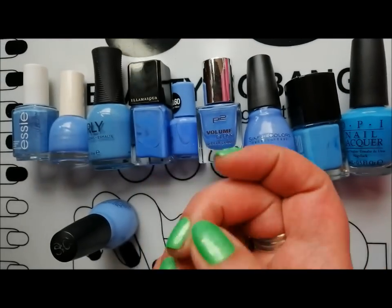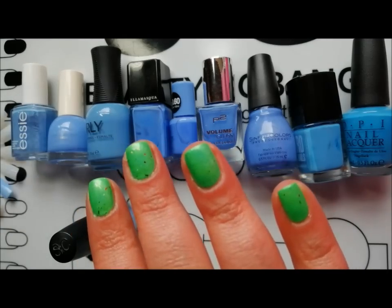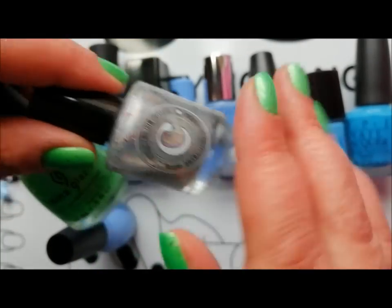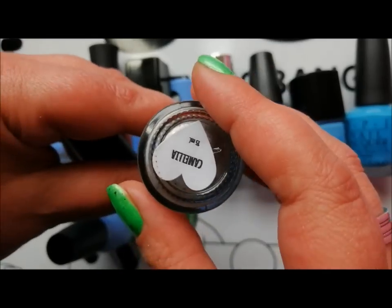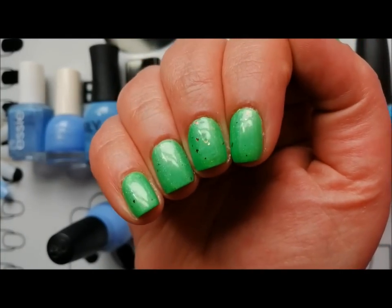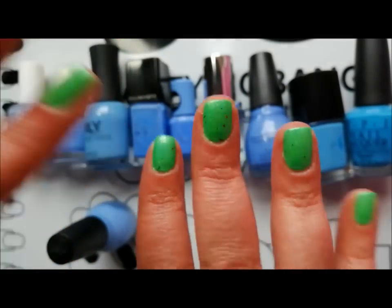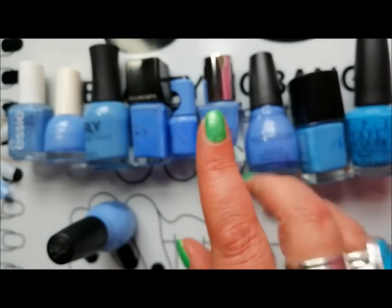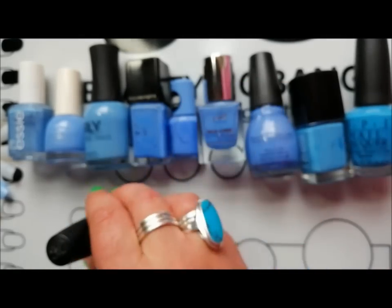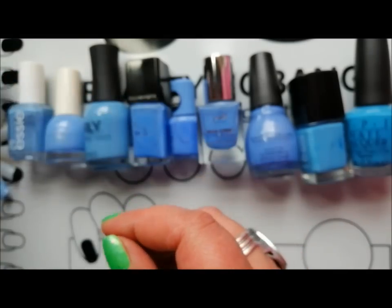On my nails, by the way, I've got loads of top coat there that needs to come off. But on my nails is I'm with the Lifeguard from China Glaze, topped with Colores de Carol Camellia. I just really like the effect of that flaky holo top coat over a neon polish. But there you go, that's I'm with the Lifeguard, which was on one of my summer picks that I said I was going to wear. So there you go, I am actually wearing those polishes. But that was Sinful Colors, C'est La Vie.